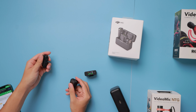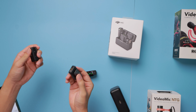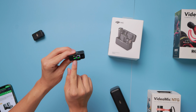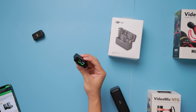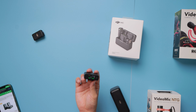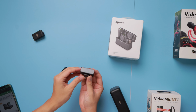So say you have a wedding video shoot, you can easily mic this up onto the groom and the bride, and you have 2 audio systems. And basically, if you notice on the screen, you can see that the points are moving as I'm talking louder towards the mic. You can see there are audio levels being recorded as well. So the best run and gun audio setup happens to go to the DJI lavalier mics.